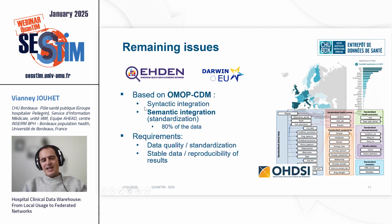And within this system, we need to do the syntactic integration, meaning putting the data in the right data model, but we also need to do the semantic integration, meaning that we need to map our local terminologies to standardized terminologies so that we have the same vocabulary and we speak the same vocabulary.